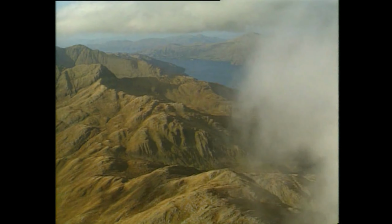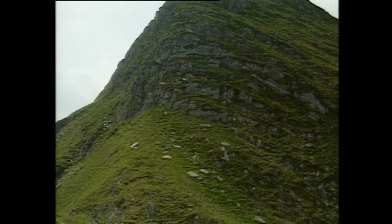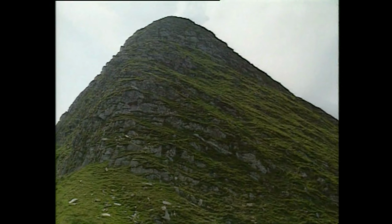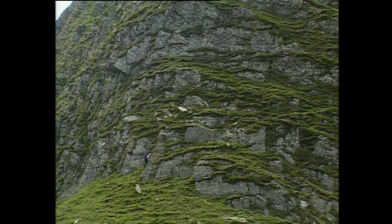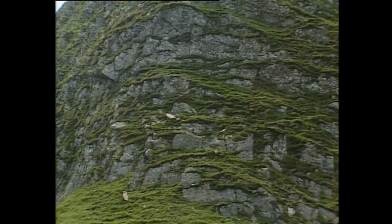The first section of the ridge is a straightforward grassy walk, but just before the summit of Stob a' Choire Odhair there comes a daunting and rather intimidating buttress. The path isn't much more than a series of linked ledges zigzagging through the outcrops of rock. It's even scarier than it looks.